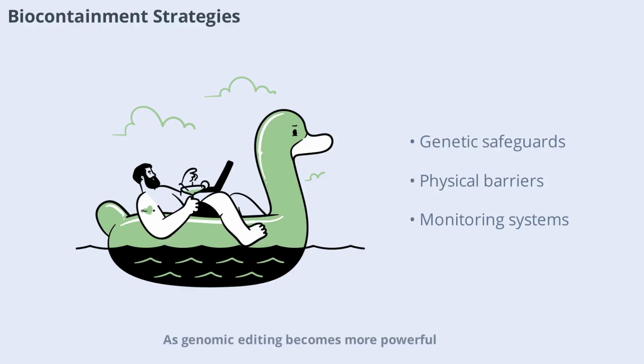As genomic editing becomes more powerful, scientists are developing biocontainment strategies to prevent edited organisms from causing unintended harm. These include genetic safeguards, physical barriers, and monitoring systems. Biocontainment is essential for ensuring the safe use of genomic technologies in the environment.